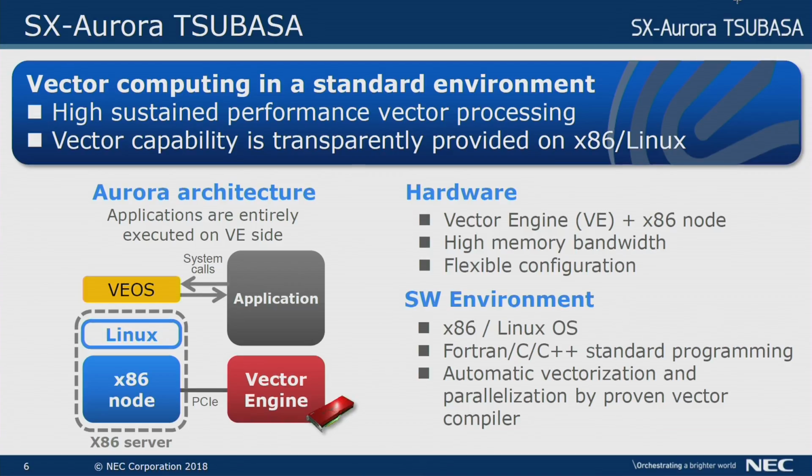SX-Aurora TSUBASA is designed to provide powerful vector computing to a wide area of applications, such as engineering, AI, or big data processing. For that purpose, we introduced vector computing to a standard environment. Here, standard environment means x86 and Linux. Still keeping the advantage of vector computing, which is high sustained performance and auto-vectorization, we designed SX-Aurora TSUBASA to be used from the x86 environment.